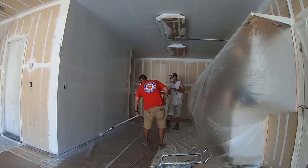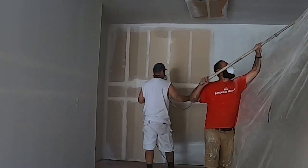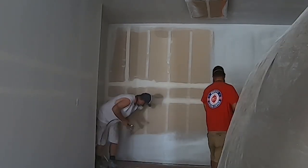And then once you do a few of them, because it's a two-part deal, you've got to mix it. So once you do a couple, you have leftover material, hardener and the tools, so each time you do it, it gets cheaper and cheaper to do.